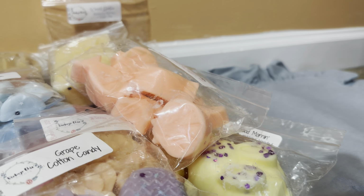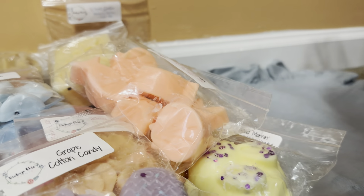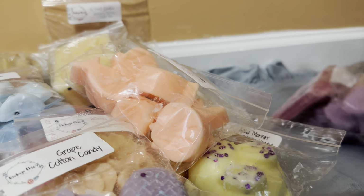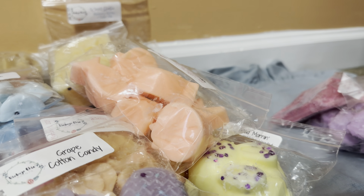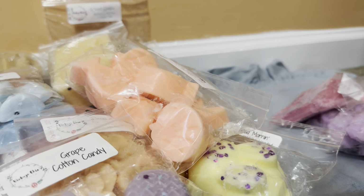All right, now here's the fourth one. The first one of that one is in Over the Rainbow, which is Rainbow Sherbet Cotton Candy, and a cute little pack of Halloween shapes, poured August 23. Oh yeah, and that just smells exactly like Rainbow Sherbet. Beautiful.